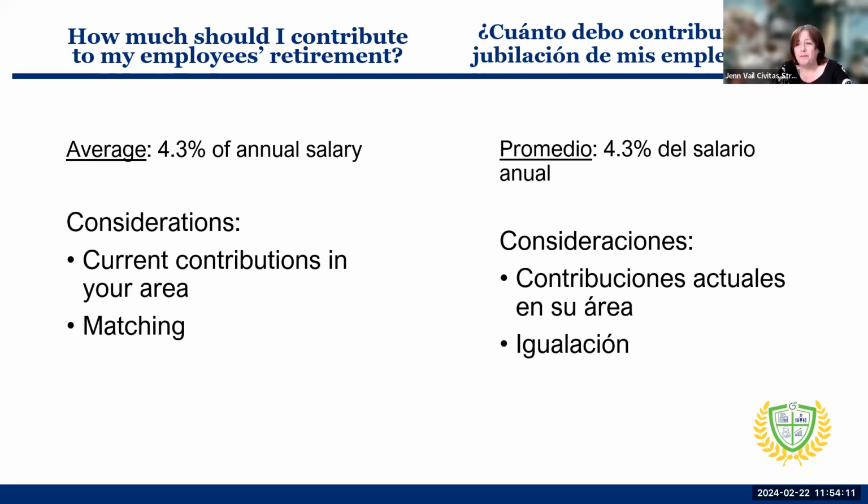All right, now matching. So matching is the concept, right? When it comes to an employer's contribution, the majority of employers in the United States, if a retirement plan allows it, opt to have a matching component to the retirement plan. So what is a match? It means that an employer will contribute only if the employee makes a contribution. So the employer isn't contributing unless the employee is as well. Typically a match is 50% of the employee's contribution up to a certain level.